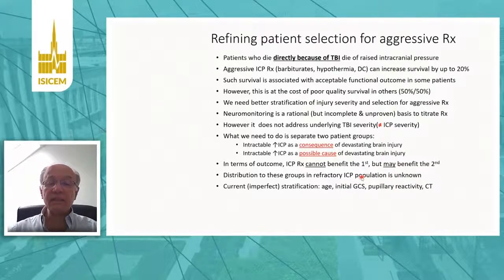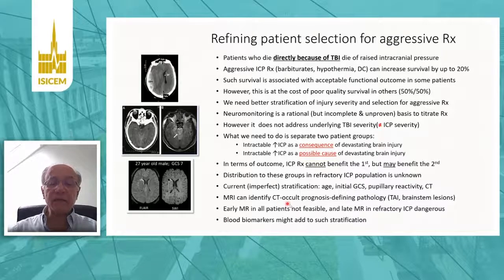We have some prognostic markers: age, initial GCS, pupillary reactivity, and the CT, but I've shown you that there are some occult lesions that are not detectable by CT. I've shown you that MR can identify some of these CT occult prognosis-defining lesions, such as traumatic axonal injury and brainstem lesions. But early MR in all patients is simply not feasible, and late MR in refractory ICP elevation is dangerous. The suggestion I make is that blood biomarkers undertaken early may identify a subgroup of patients where early MR is especially indicated, and allow us to undertake it in a small proportion of patients where it could make a difference to our management plans.